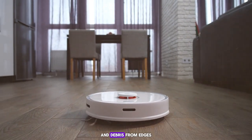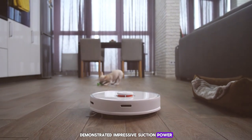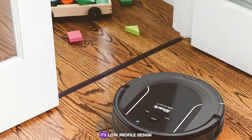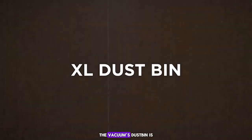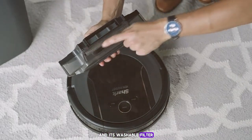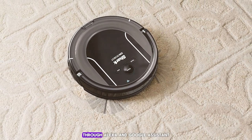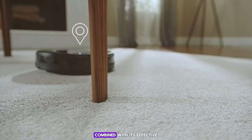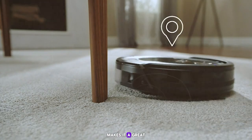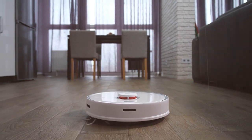The vacuum also features dual side brushes that help capture pet hair and debris from edges and corners. During our tests, the Shark Iron Robot demonstrated impressive suction power and was able to pick up pet hair with ease. Its low-profile design allows it to clean under furniture, where pet hair often accumulates. The vacuum's dustbin is easy to empty, and its washable filter helps maintain optimal performance. The Shark Iron Robot is also compatible with voice control through Alexa and Google Assistant, adding convenience to your cleaning routine. Its affordability, combined with its effective cleaning capabilities, makes it a great choice for pet owners looking for a budget-friendly option.